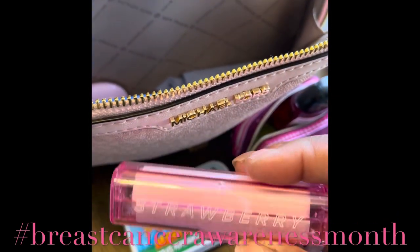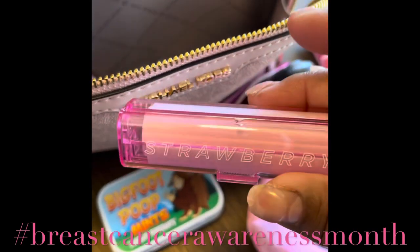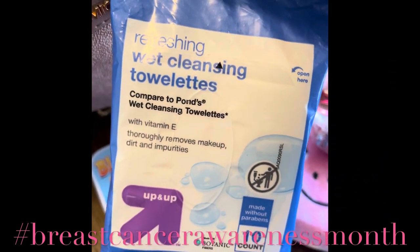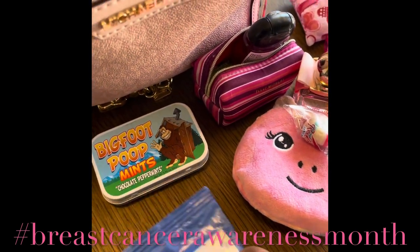I got some of these strawberry. I got these from Forever 21, blotting sheets. Cute. Don't pay any attention to my nails. Your girl been quite busy lately. Wet cleansing towelettes for your face. I sometimes have to wash my face when I travel.